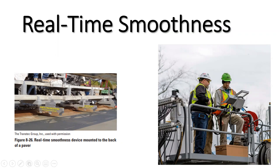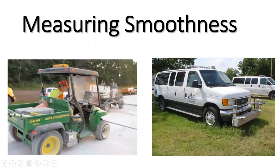Like you can see here, there are different mounts you can put up in the back of the paver that will measure the real-time smoothness over time. It's really cool. So you can have your vibrator monitor speed right there that controls where your vibrators are at. And then right next to it, you can have another box that will tell you how smooth everything is looking back there. And that way you can really tell how much finishing you really need to do.